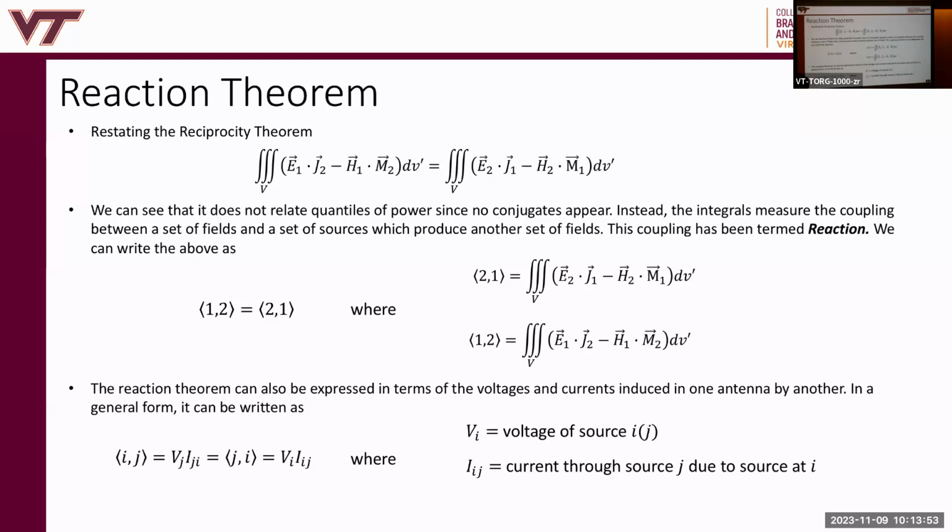And we can write the above as the reaction of fields one with sources two is equal to the reaction of fields two with sources one, where this bracket notation means a functional inner product or these reaction integrals. Okay, the reaction theorem can also be expressed in terms of voltages and currents induced in one antenna by another.